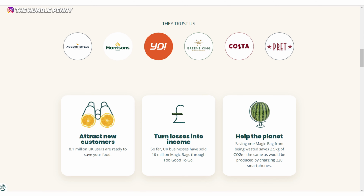Okay, so you can search by postcode or your location. So again, obviously this depends on where you're based. So if you are in, I don't know, a busy area like central London, for example, you're far more likely to see very interesting restaurants and shops with unsold produce that you might want to go and pick up these magic bags and get food. But other than that, I think it's a pretty cool app.